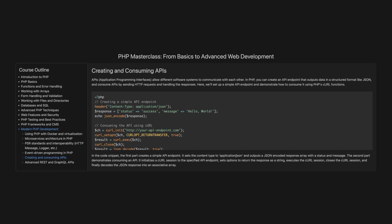Creating and consuming APIs. APIs, application programming interfaces, allow different software systems to communicate with each other. In PHP, you can create an API endpoint that outputs data in a structured format like JSON and consume APIs by sending HTTP requests and handling the responses. Here, we'll set up a simple API endpoint and demonstrate how to consume it using PHP's cURL functions.